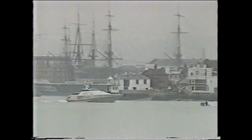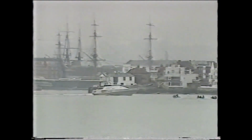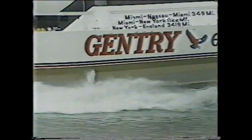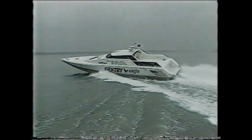Over the centuries, many successful ships have been built at Portsmouth, and only time will tell whether the Gentry Eagle is a conqueror. Now her sea trials are over, and the tests really begin, as she heads for America and the attempt to beat Branson's record. Only Vosper Thornycroft have nothing to lose this summer. They've cornered the market in Atlantic Challenges. Rob Widow's Coast to Coast, the Solent.